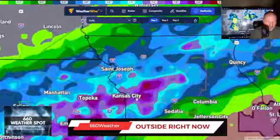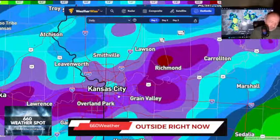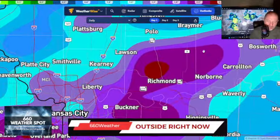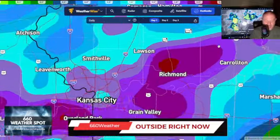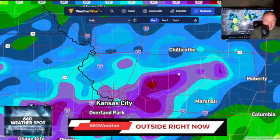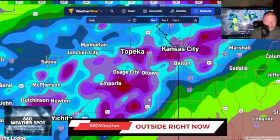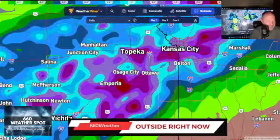So definitely going to be some hydro concerns around Kansas City with this one again as well. Maybe tapering off to the north and to the east of KC before the heaviest amounts will be seen with this storm. So that is what we're looking at. Caution again. We've already had a round of this, so that figures in. We just don't need more, but that's what we're looking at coming in this evening.